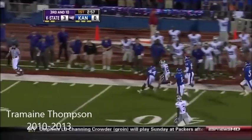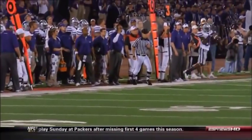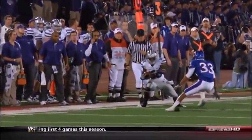Carson Kaufman for Tramaine Thompson. Double C to double T. 36-yard gain thanks to a great juke.